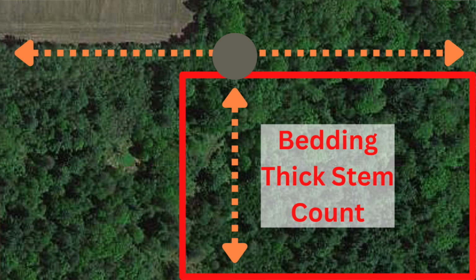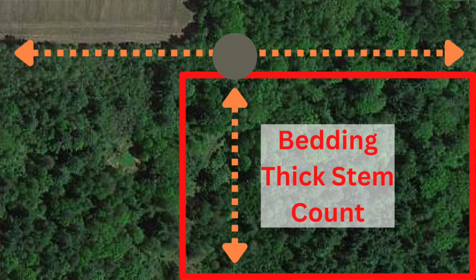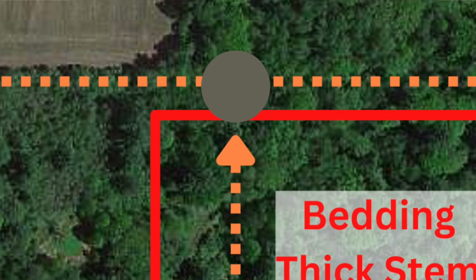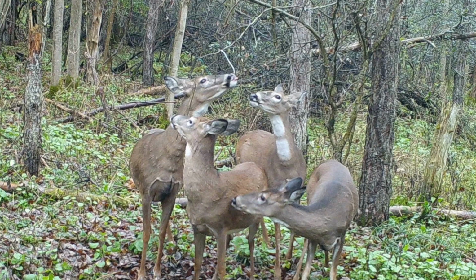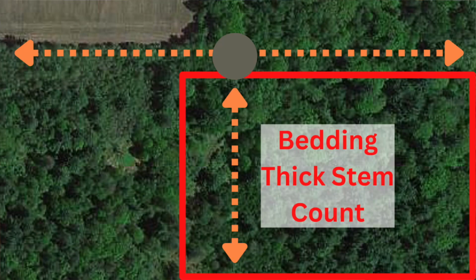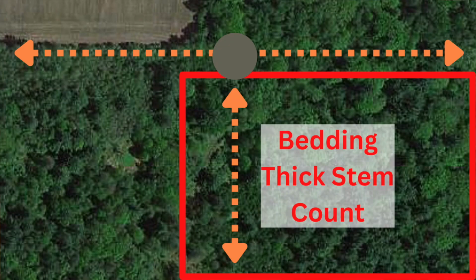There's often a scrape where trails intersect and meet. If there are not two trails and just one, that will work as well, but it's always better to have two trails intersecting because you increase your odds of seeing deer meet up at that scrape. What I do with my stand is I like to go right next to doe bedding that is thick and high stem count, overlooking a scrape, ideally where two trails meet up. If there's only one trail, I'll still set up on that scrape.